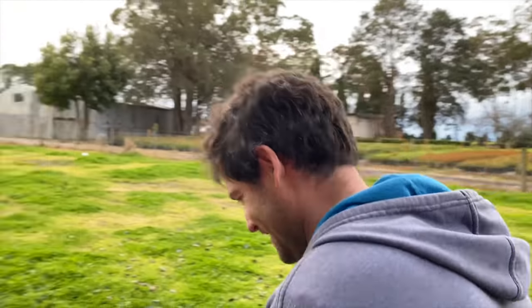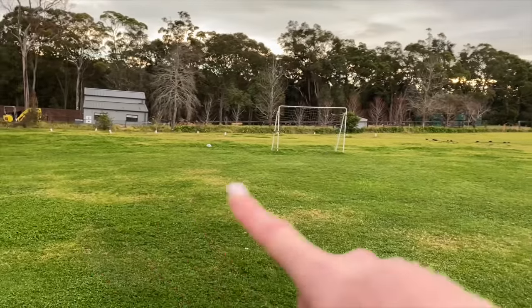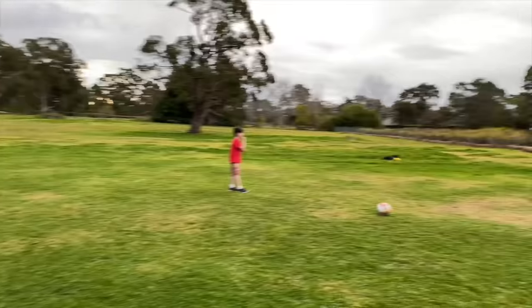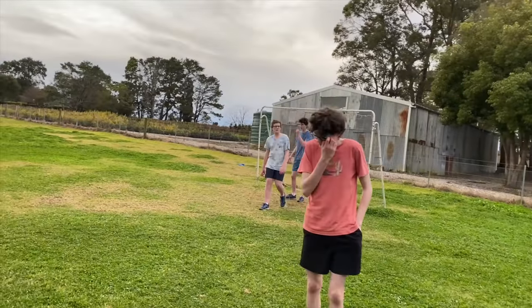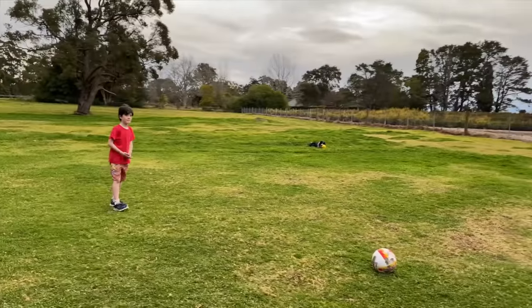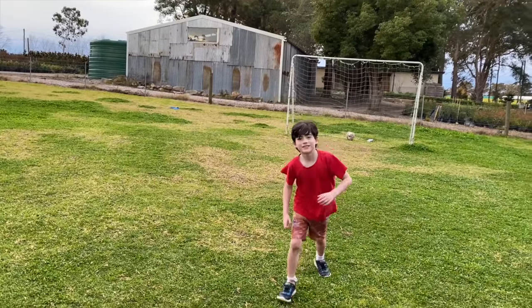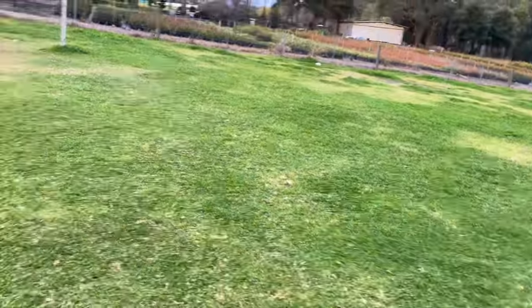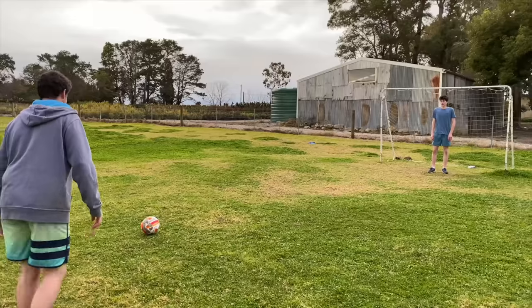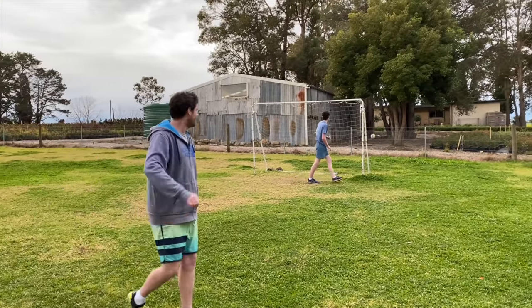Now, guys, let's go check out the soccer goals that we've put up. So here's the soccer goals. Dad had drawn some lines in, but I think they've been washed away now. But how are you guys enjoying the goals? They're so good. We've had a few family games of soccer. Go on, Caleb, shoot a goal for us. Off you go. Good job, Caleb. Nearly. I was aiming for Josh's head.